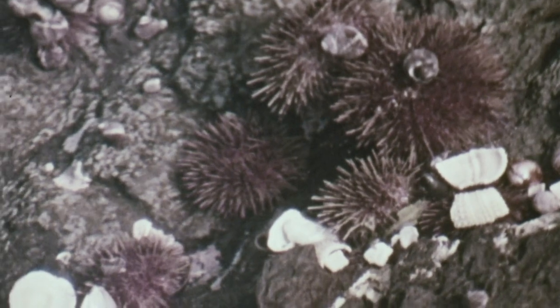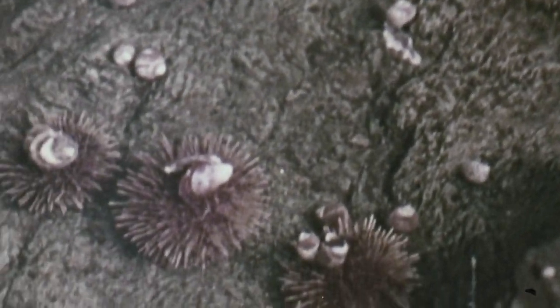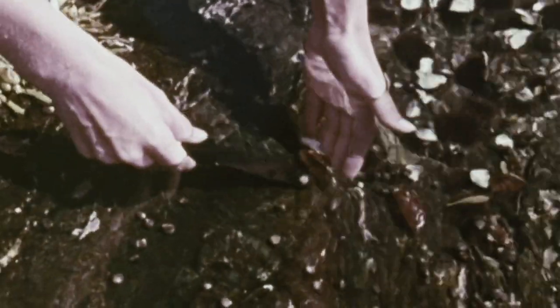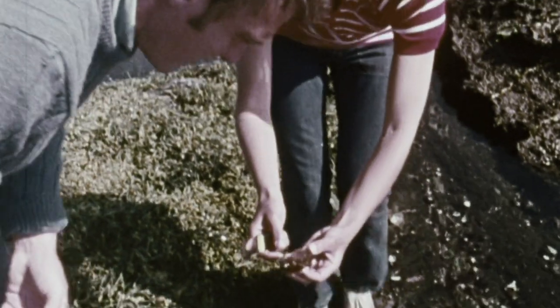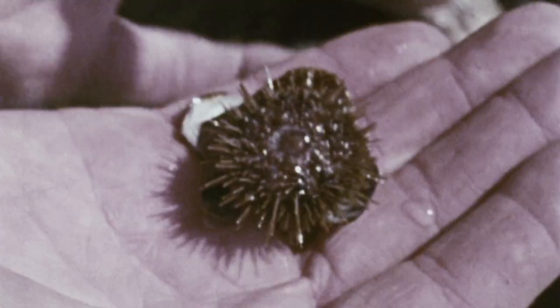If you walk around here in bare feet, you'll probably discover the sea urchins because they're covered in very sharp spines. Most of them had shells sticking to them. This may be camouflage against predators, like gulls perhaps, because they live here in very shallow water, and it's probably an adaptation. Because the water's so shallow and they're so exposed.